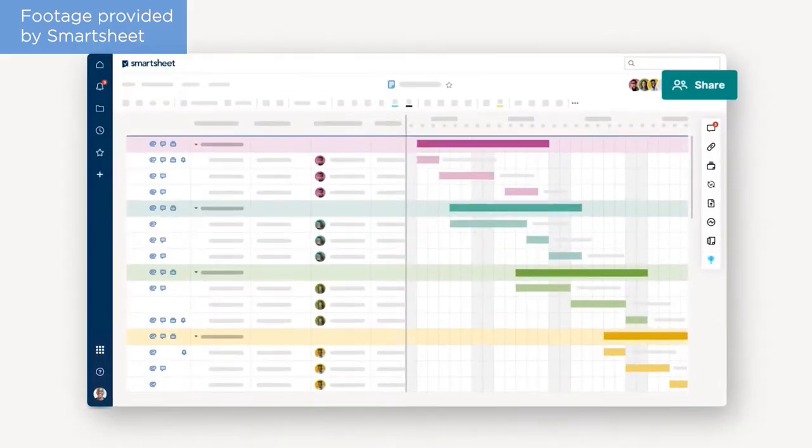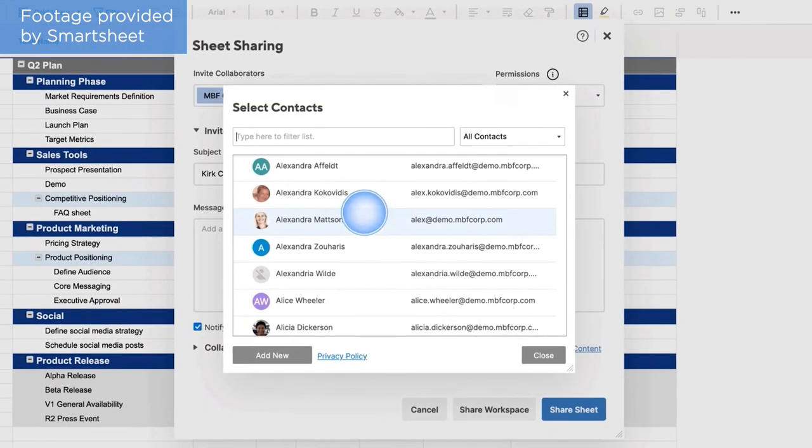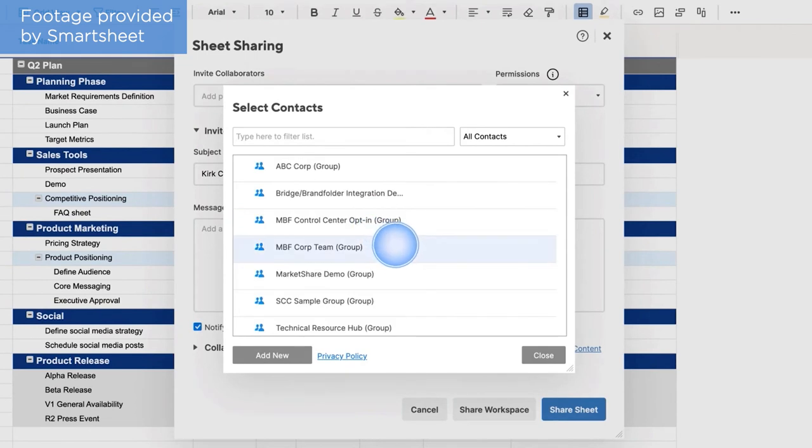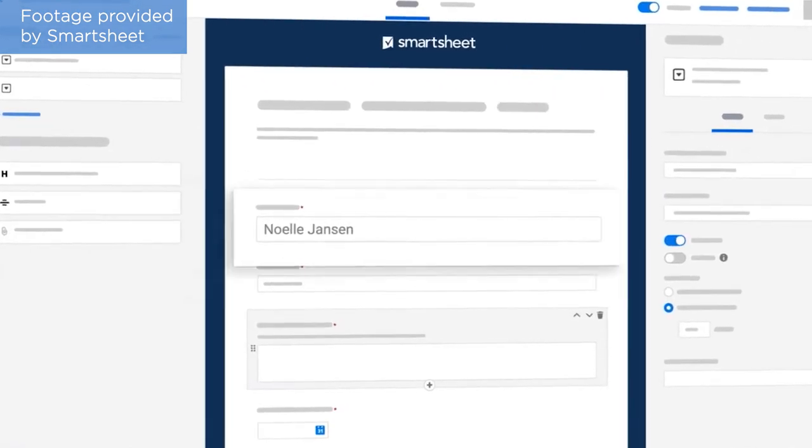Smartsheet is a modern project and work management platform that enables teams and companies to manage projects, automate processes, and maximize portfolios using a single platform. The fully customizable solution helps users capture data, track plans, build schedules, and allocate resources. This tool also seamlessly integrates with many Google Workspace apps. For example, users can send notifications and requests from Smartsheet to Google Chat.